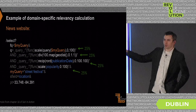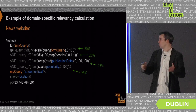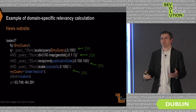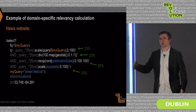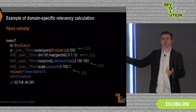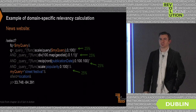It's probably hard to grok from looking at this, but essentially each of these is banded in a range of 1 to 100, I guess 0 to 100. And because there's 4 of them, that ultimately means that each of them can contribute about 25% to the overall relevancy calculation. The numbers don't add up perfectly because the ratios of these are out of whack in some cases. The ones that are using the scale function in Solr are trying to scale all the values between 0 and 100, but some of the others may not scale quite as nicely.